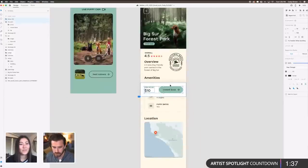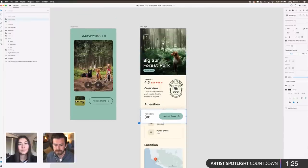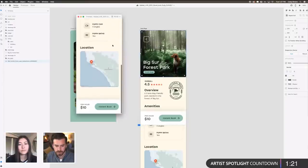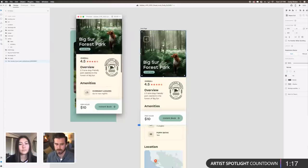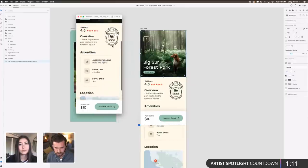So then let's just group all this real quick. We'll call it a booking nav for now. And let's make it fixed position when scrolling, so that it follows you down the page as you're exploring everything. And you always have the ability to book wherever you are on this page, because that's really important for this sort of a screen. But I think it's coming together, you know?